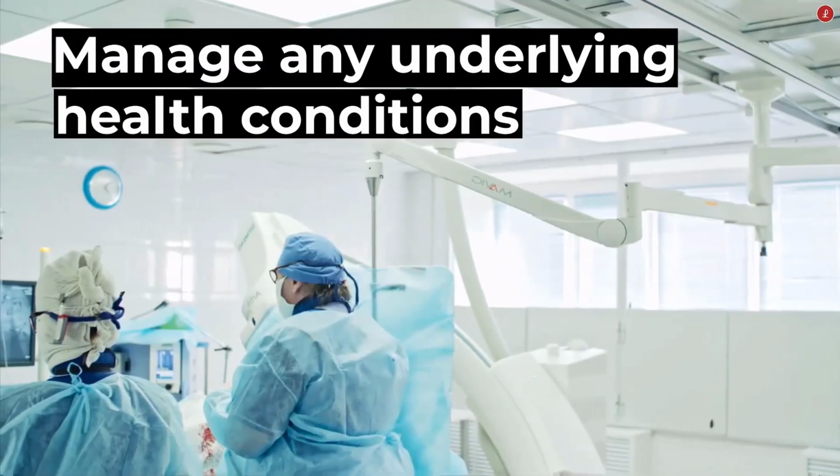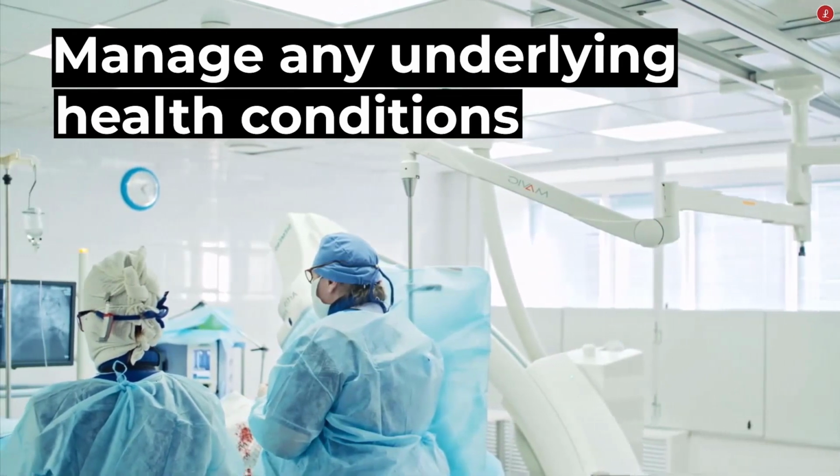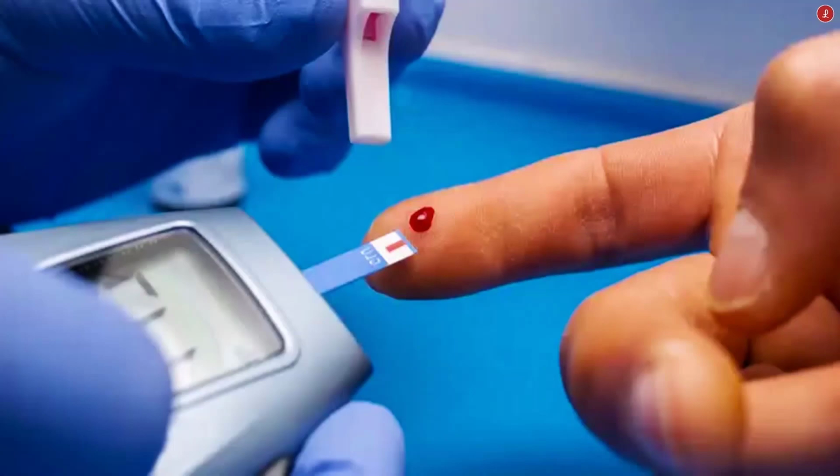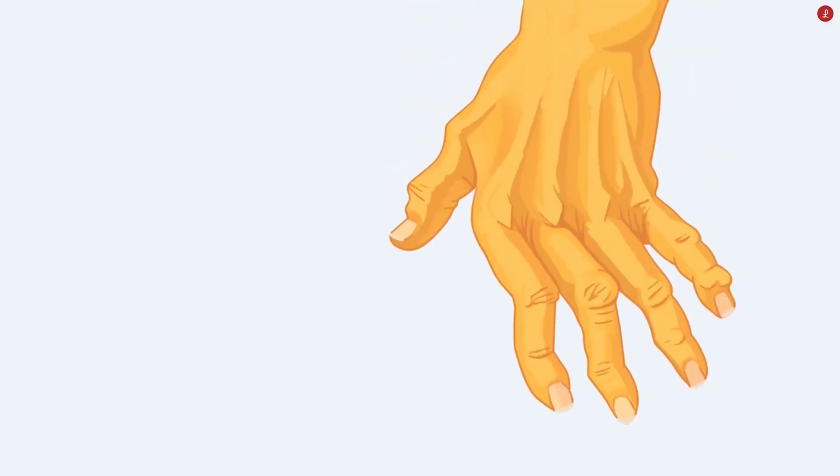Manage any underlying conditions. As I said just now, keep your blood sugar under control. Diabetes may be one of the factors. Rheumatoid arthritis can increase the risk of developing carpal tunnel syndrome. So it's important to manage these conditions as best as possible.